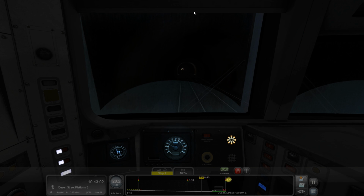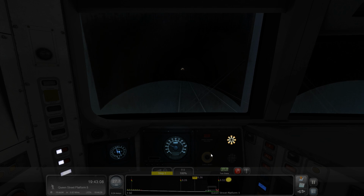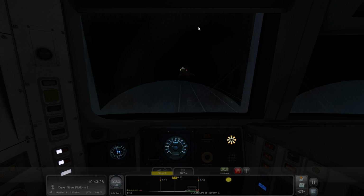And I've just noticed that there's no overhead wires, which is interesting. I don't know if they've merged into the tunnel or something like that. I think they might. Hopefully they'll reappear once we get out the tunnel. But I obviously still have power, so you know. I'm guessing the route's a bit low, and whoever edited this route to have the pantographs probably just put it through the, it's like it's running through the concrete or something like that.